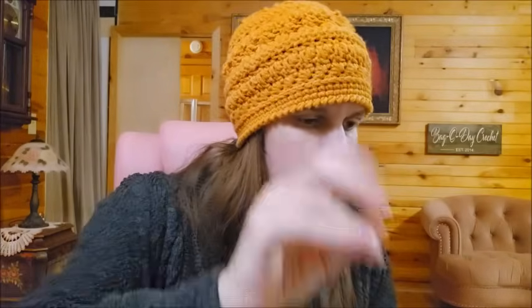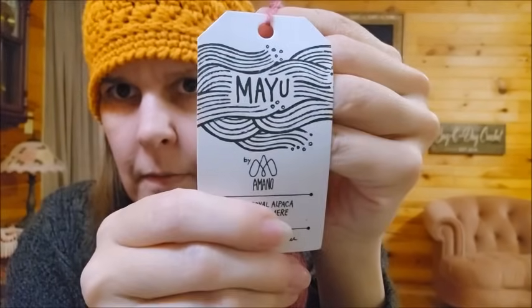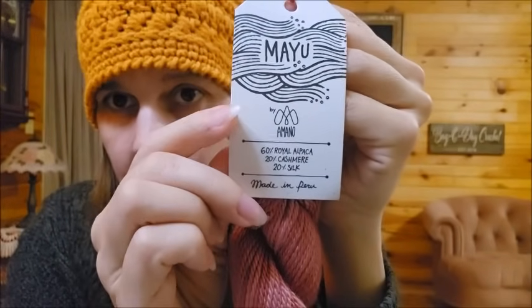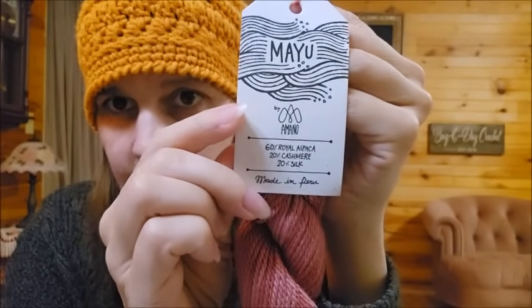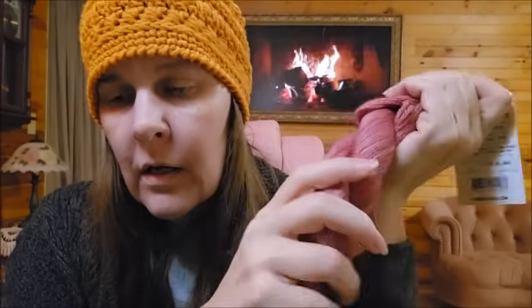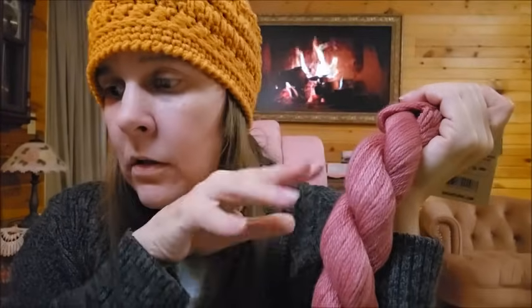All right, this next one up, I've had it before too. I'm going to recommend it right off before you even see it because I have had it before. This is the Amano Mayu. I think that's how you say that one. It's 60% royal alpaca, 20% cashmere, and 20% silk. Very, very soft. All of these Amano yarns that I'm showing you right now are extremely soft. I mean, buttery, buttery soft.